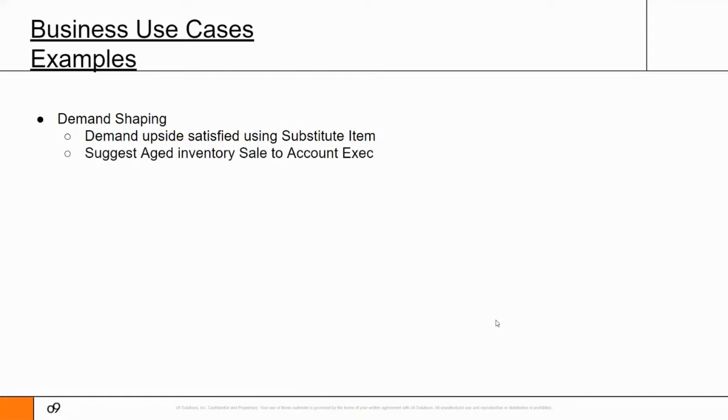You may have aged inventory, that is inventory at risk. That's what I mean by that. So there's inventory at risk of aging that is sitting in your DCs. And if you make the account executive aware of that, then that account executive can position it with discounts or whatever commercial tactics they want to use with the customers and make a sale there, right? So that's yet another demand shaping activity. So that connection with commercial planning is very important, right?